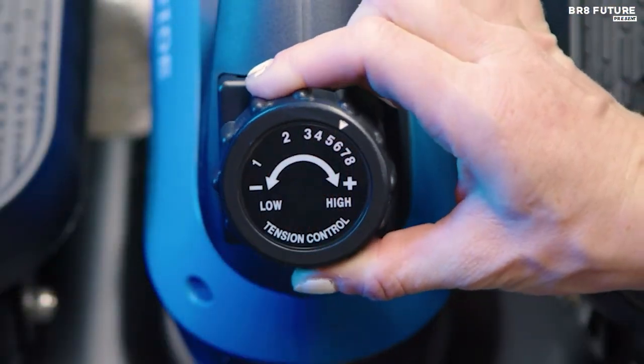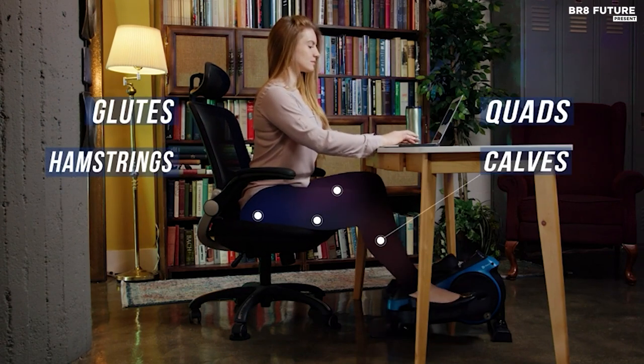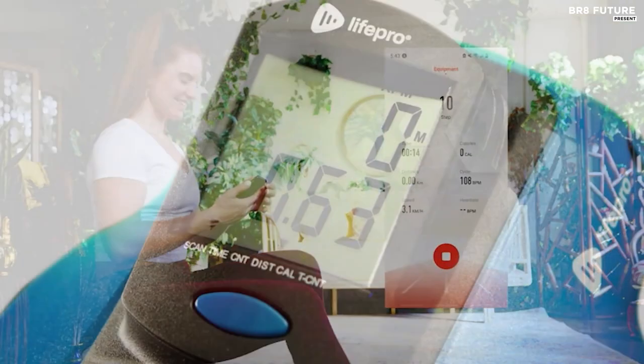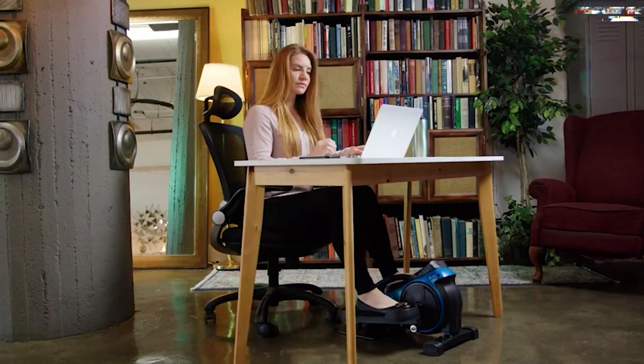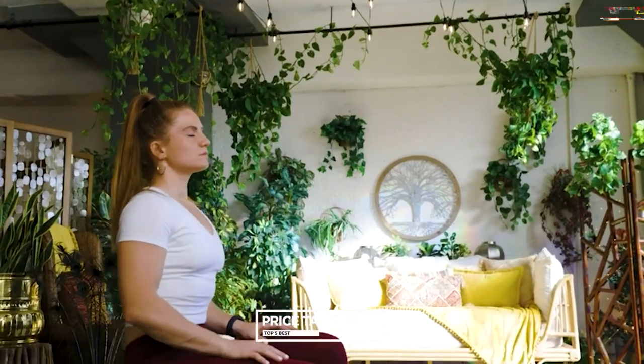Customize the challenge to your own fitness level by turning the tension knob to choose from 8 different resistance levels. And with the LCD monitor, it's easy to track your workouts and progress. Or connect your phone to our elliptical with Bluetooth for even more tracking options. All this can be yours for just $161.